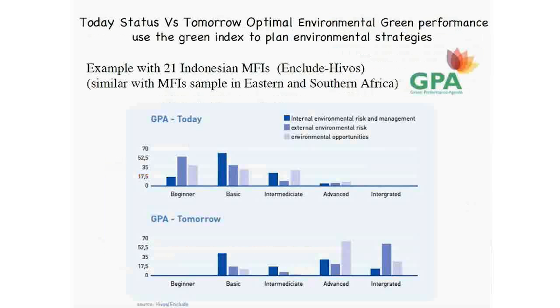And now let me just try to conclude, stating how the green index could also be used for strategic planning. One of the key elements used to design the green index was also the experience by EVOS and Include, that designed since a long time something called the Green Performance Agenda. They try to measure the environmental performance of an institution, and then according to the environmental performance of today, try to define what will be the optimal environmental performance in the future, and then support the gap analysis of how an institution can go from today to tomorrow.